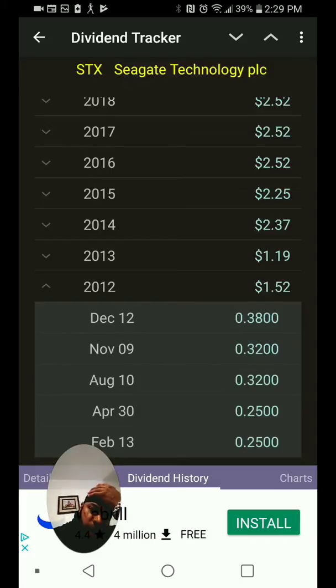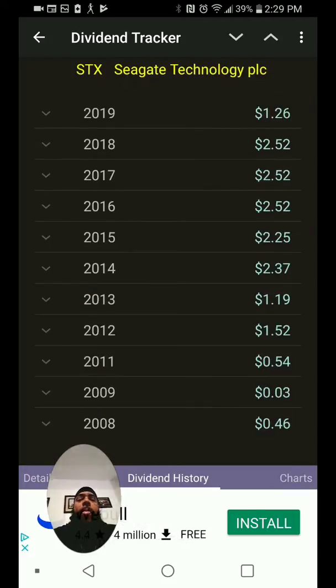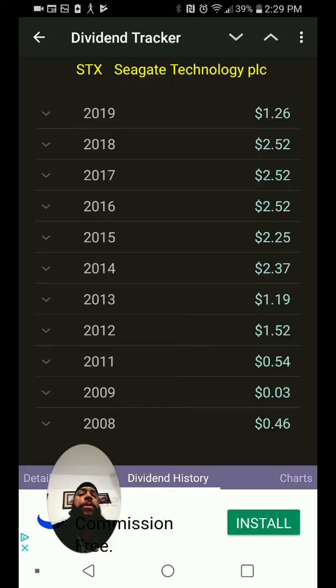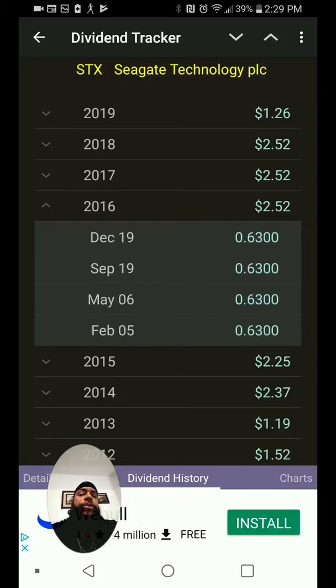The second quarter, 25 cents. The third, 32, and then in December, 38. And it just keeps increasing up until you get to 2016. So the annual payout for 2016 was $2.52 over 4 quarters, which is 63 cents per share.